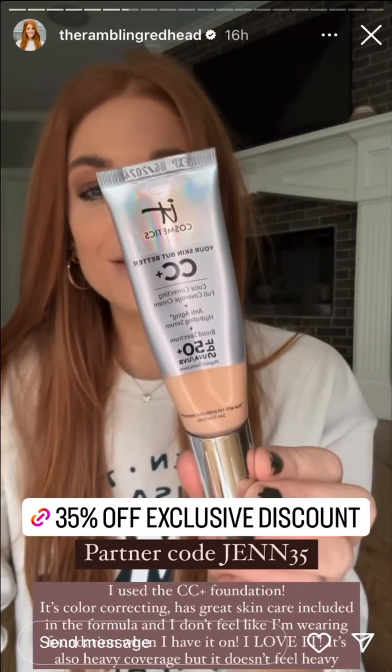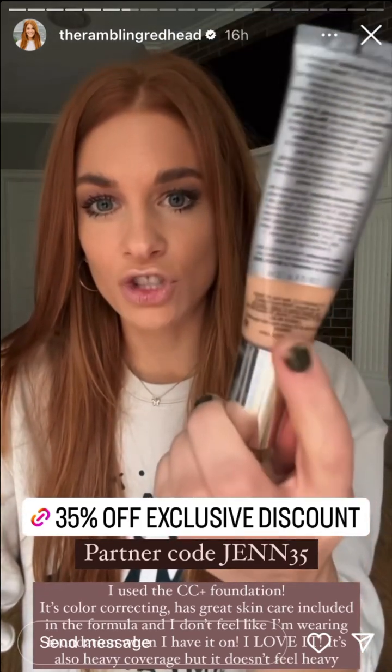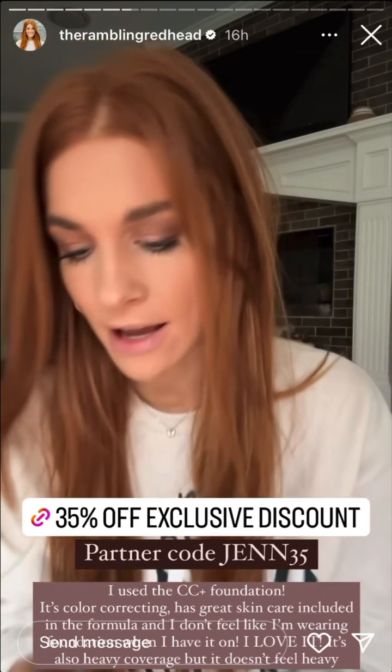I love this one. And unfortunately, let me look back at my shades. I've typed it out, but this shade, we're off the back. I think it's light neutral or medium neutral. That's where I tend to stay. And then light natural is what I used in my under eye.